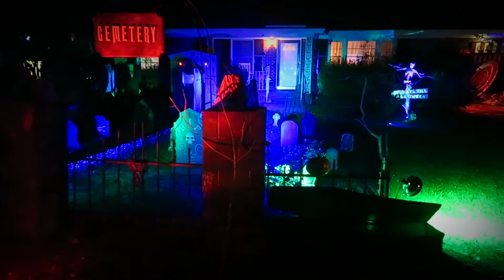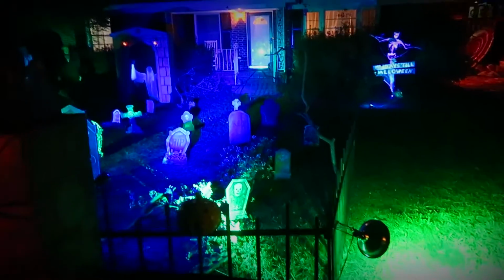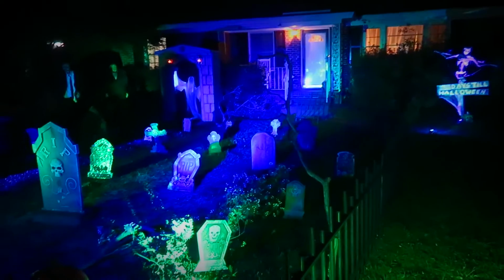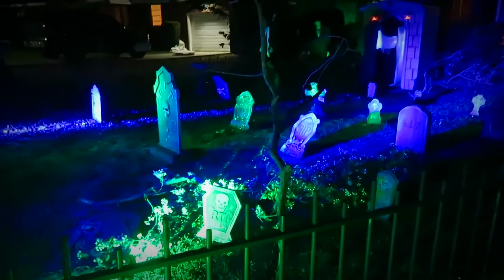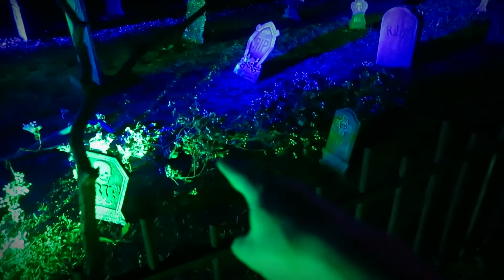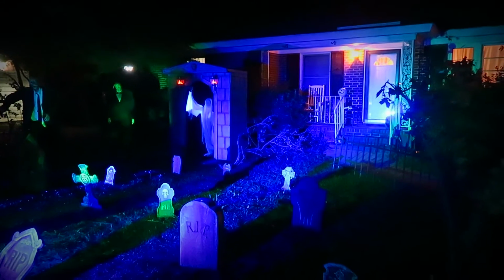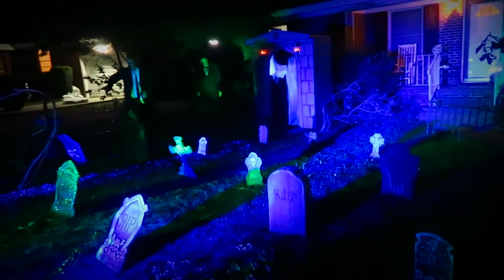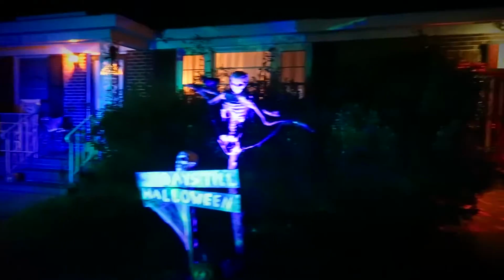So start here at the cemetery. Today I started putting up the dead trees. They kind of look okay. I'm not 100% convinced yet. I got a couple of them attached, but some of them are still just laying down, especially that big one back there. I haven't quite figured out a way to prop that one up yet. The house itself and the scarecrow are still pretty much the same.